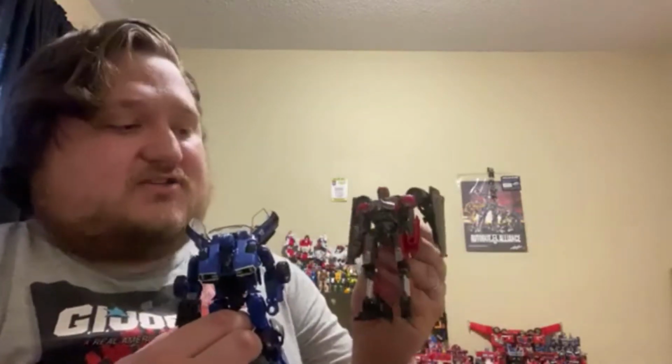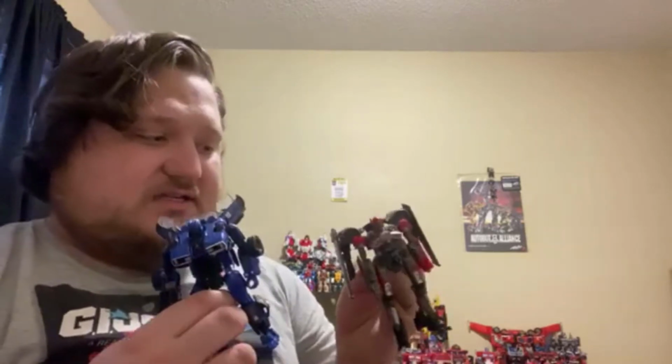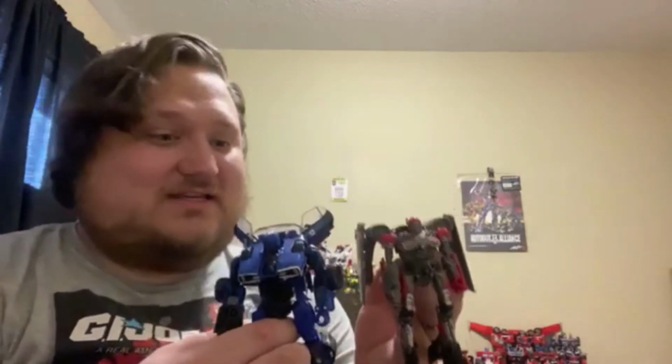Now you guys might remember, I actually used to have the other versions of these characters, the Car Shatter and the Helicopter Dropkick. Well, I actually decided to go with these ones because these ones are so much more fun and not as fiddly. Plus, they're both more accurate to how they looked in the movie. These are just the better versions of these toys. And I'm not going to apologize for that.